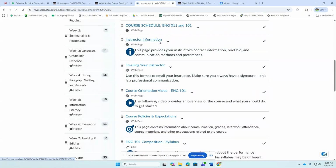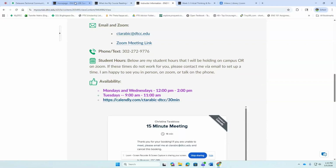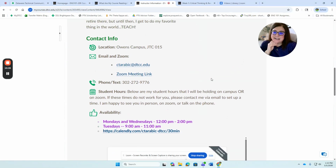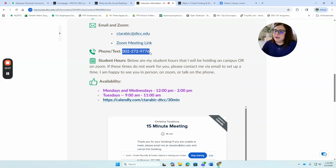One is taking a look at my instructor information. I am here for you. So if you click on instructor information in the Start Here area, or even right here where it says contact your instructor, you can get a hold of me pretty much at any time. So you have my campus location at Owens campus. You have my email, which is my primary form of communication. You have a Zoom link in case we make a meeting, we decide to meet together. This is my Zoom link, so you can get me there and we can just talk face-to-face through whatever you need. You can actually call me or text me on this number. This is my Google Voice number.